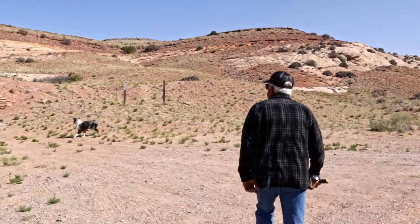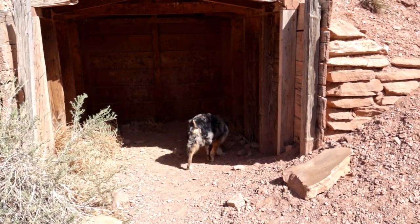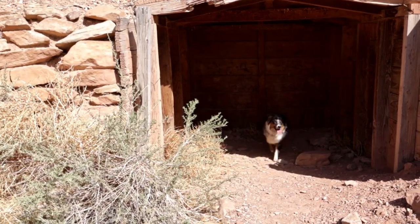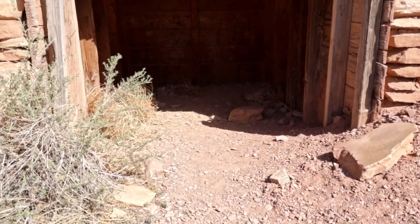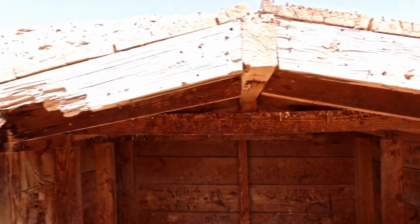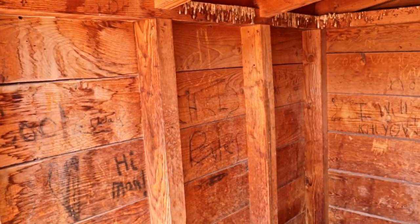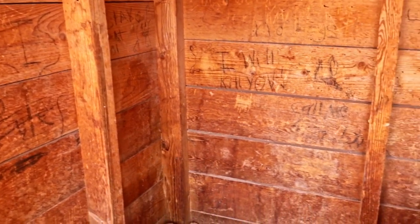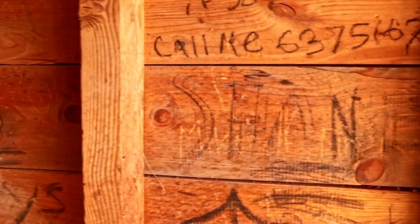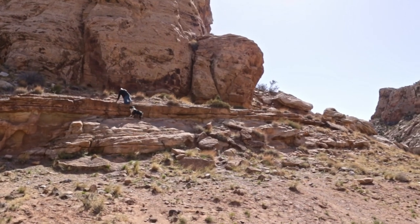Oh, this is just a bummer. That's the doghouse. Okay, come on. Just an old wooden timber bunker here. There's a dinosaur track up there somewhere.